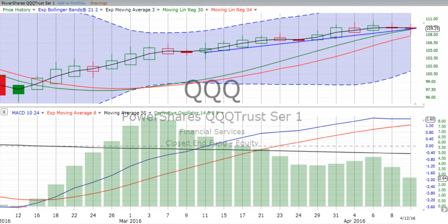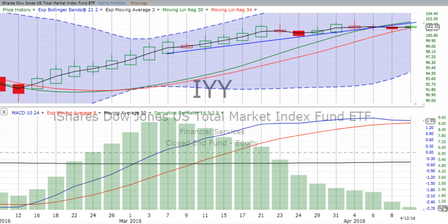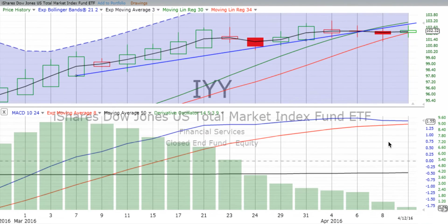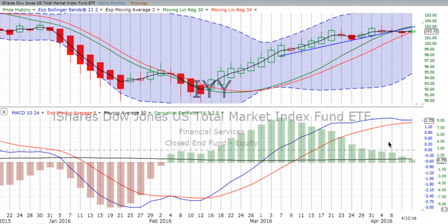2016. We always start with IYY on our two-day chart. We see that the market continues to move along sideways, even though it was up 1.04%. We continue to get closer and closer with our MACD crossing over the signal line. That has not occurred yet, but it sure seems imminent. But again, we go by the charts. That's what the charts are telling us.